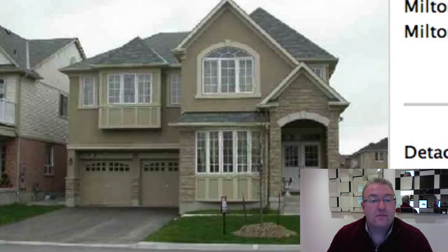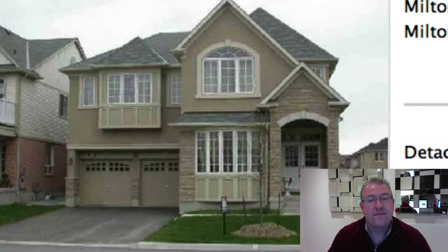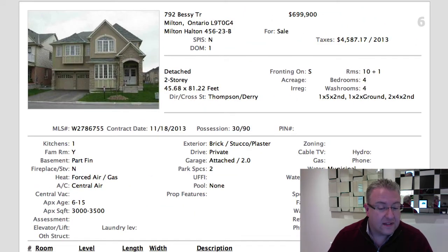So 792 Bessie Trail, $699. It's a Vanderwood model, 3053 square feet. Stone and stucco on the outside, right by McEastern. That sounded weird when I said it the first time. Which is a little bit east of Holly. Great neighborhood, Coates Crossing, and this home can sell for this price, especially with the upgrades that they've listed. 9-foot ceilings, hardwood floors, granite counters, backsplash, and so on.